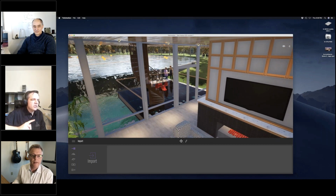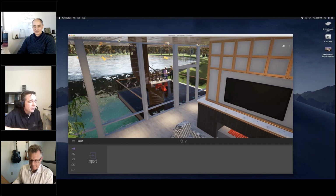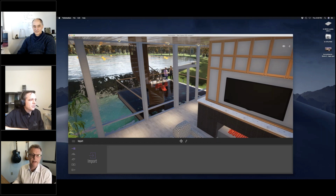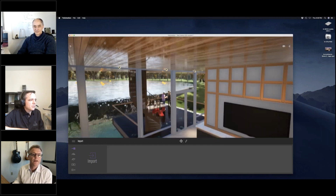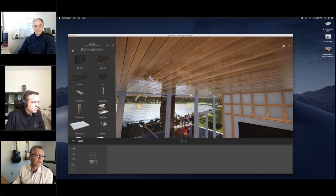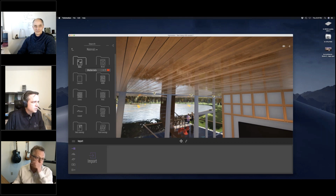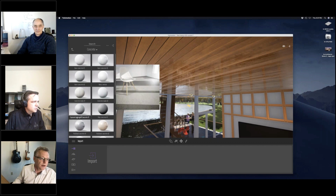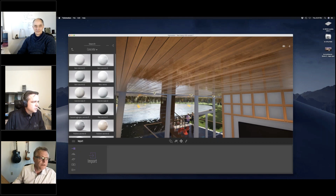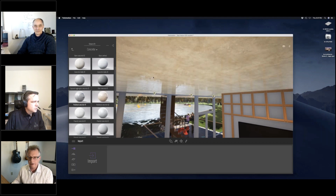And changing the surface of that roof is a simple, like 2 or 3 clicks, right, Peter? Yeah, one click. Let's do it right now. So we come over here, and then we pick material. So we have to find the material thing. It's at the top. And let's go ahead and make it concrete. Let's see what concrete looks like. The polished, yeah, polished concrete. The whole thing, polished concrete.